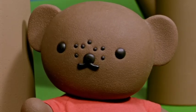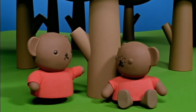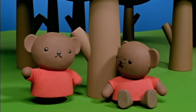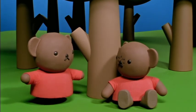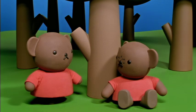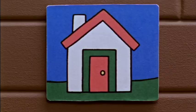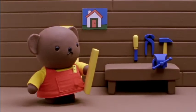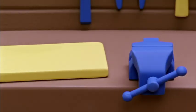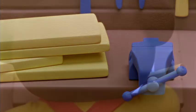"It should be painted brightly to attract a mother bird." "I will make it an exact copy of Miffy's own house, only very small, just the right size for little birds. I have a picture of Miffy's house to guide me." Boris selected some of his best wooden planks, some pieces that would make the walls, a strong piece of wood for the floor, and two sturdy pieces for the roof.